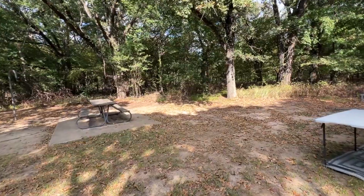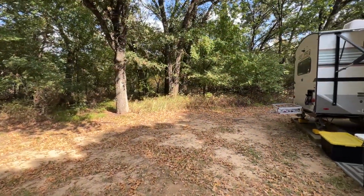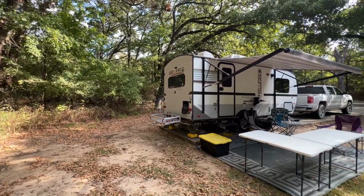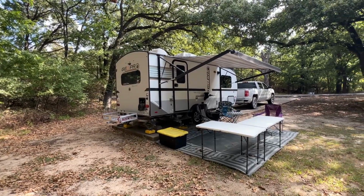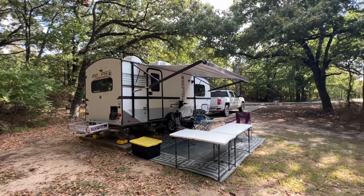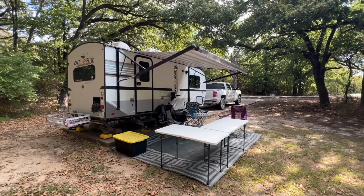As far as cell service out here, y'all, I recently made the switch. I finally switched over from AT&T to T-Mobile. Haven't had T-Mobile but a few weeks now, and we were able to make phone calls. I didn't put up the cell booster. We were able to surf the internet. I watched a movie on Roku last night.